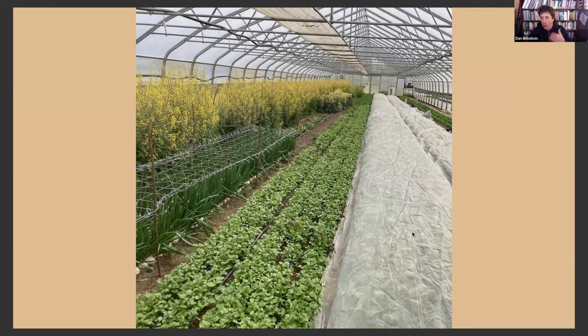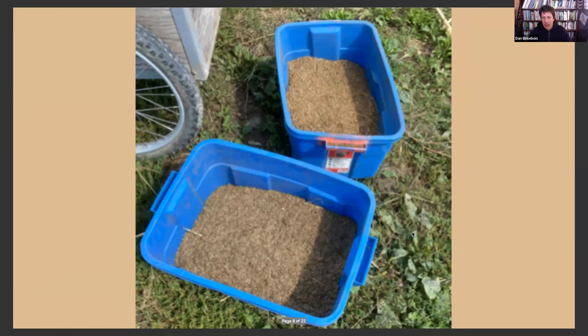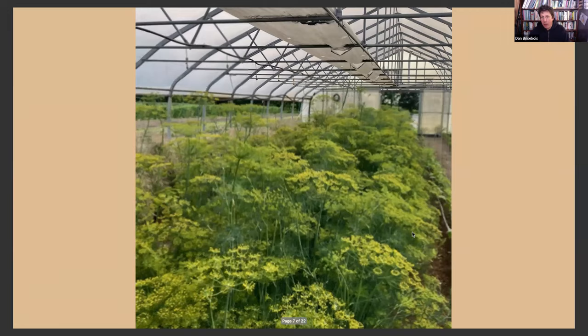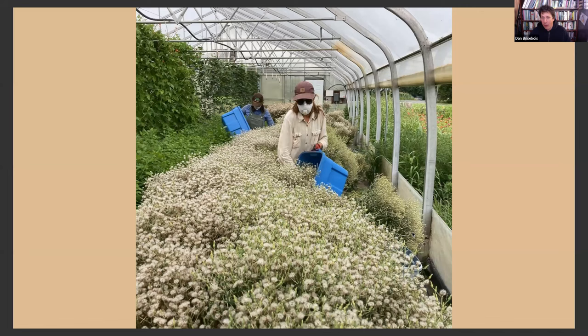You could grow them outdoors also, but in this case, I'm growing them indoors because they were already there for the CSA. And this is 70 feet of cilantro and dill, and this is what we got out of 70 feet of cilantro and dill. It hasn't been cleaned down yet, but it's there. And then this is what I really like: lettuce undercover. We get much better yields than if we were in the field.